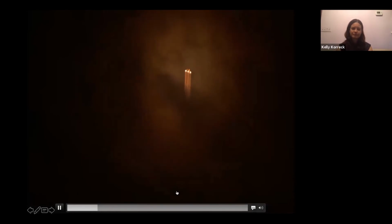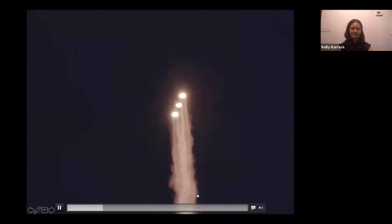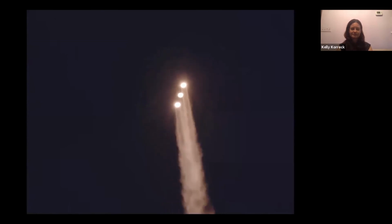Seconds in. Chamber pressure on the core booster is throttling down to partial thrust mode. Response looks good. 50 seconds into flight. Strap-on boosters look good in the full thrust mode. Core booster looks good in the partial thrust mode. Now 1 minute into flight. Vehicle trajectory looking good, right down the middle of the range track. 1 minute, 10 seconds into flight.